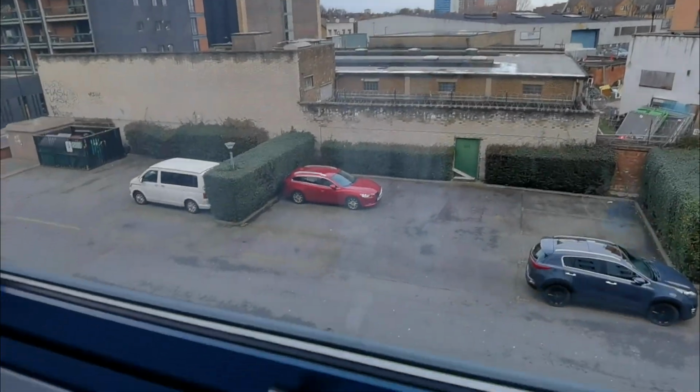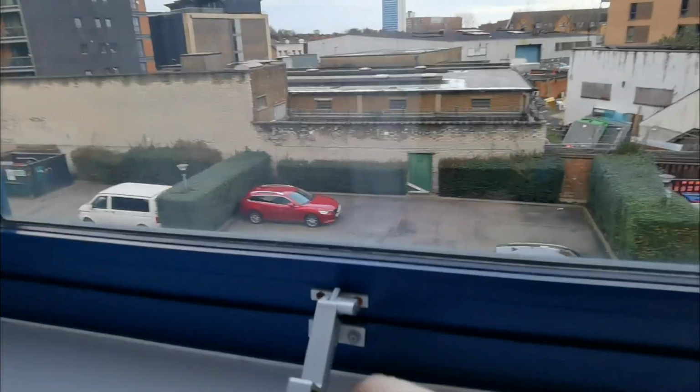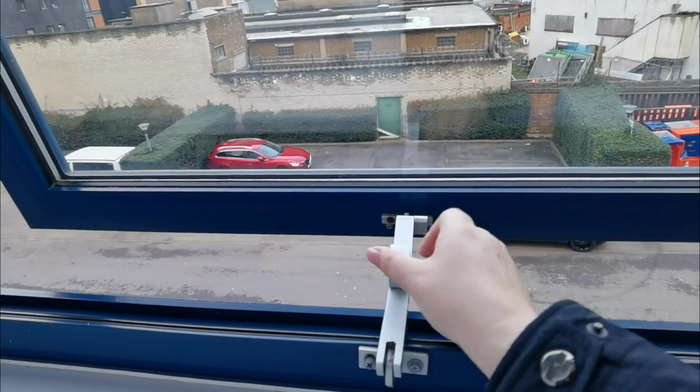We've got a window there out to the car park. Let's see if it opens, shall we? Yeah, opens fine. And then, no, just a wall. Curtains look clean. Just another wall.